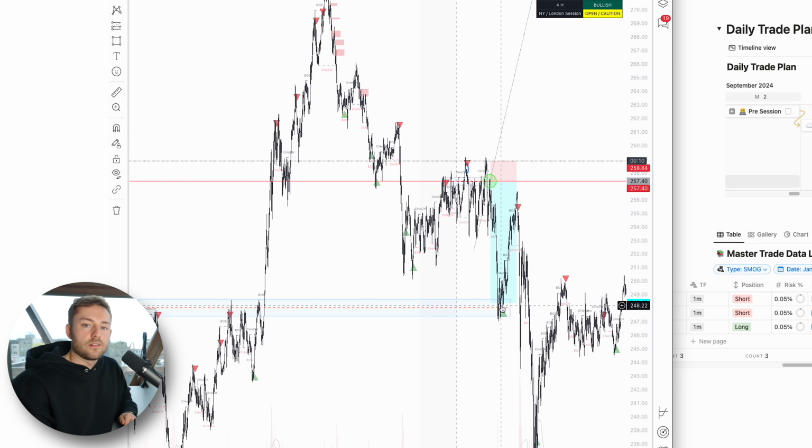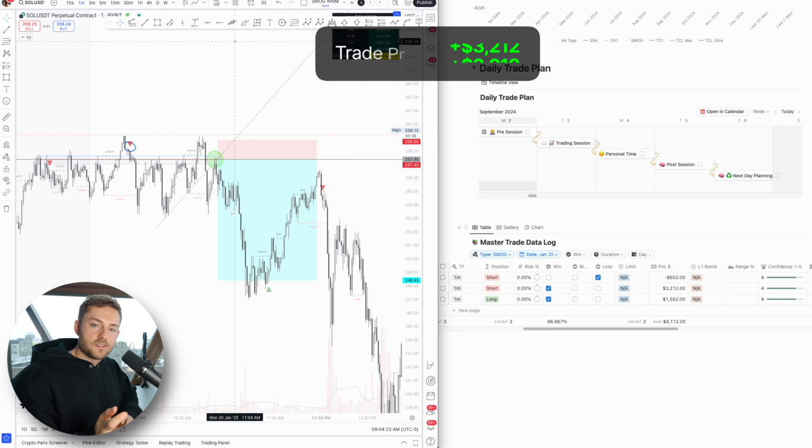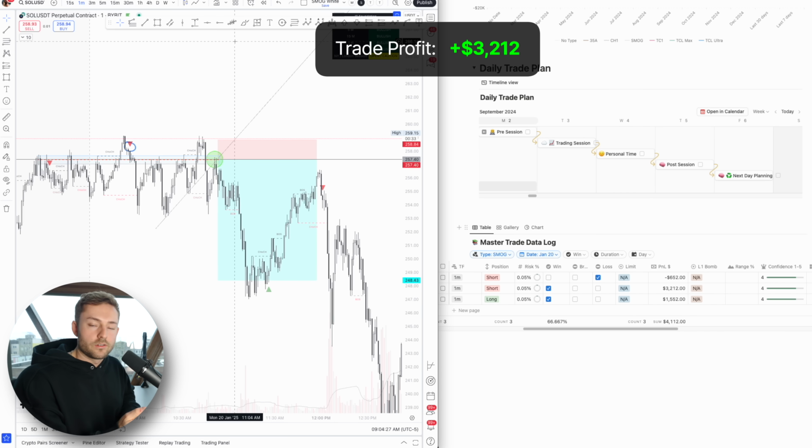And I set my take profit zone right in that area. And lo and behold, that's where the price took a larger move back up. So off of this trade, I was able to make about 6.2 risk factors. In this situation, considering I'm risking approximately $500, I was able to tap perfectly into this amazing level and make over $3,200 in basically 25 minutes.